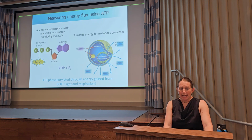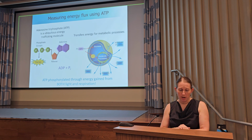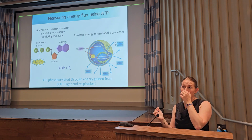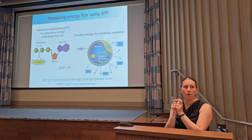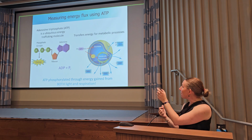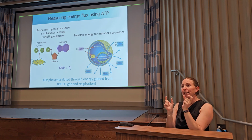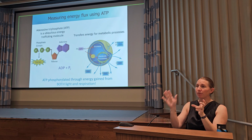So the idea of using ATP, it's adenosine triphosphate. It's a ubiquitous energy trafficking molecule. All life that we've found so far on Earth uses ATP, including us. So it's this really high energy compound. And what cells do is that when energy is available, say from respiration, they add phosphate groups onto that adenine. And the bonds between those phosphate groups carry a whole lot of energy. So it's this little chemical battery pack that then floats around the cell.